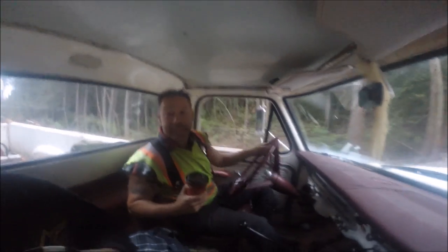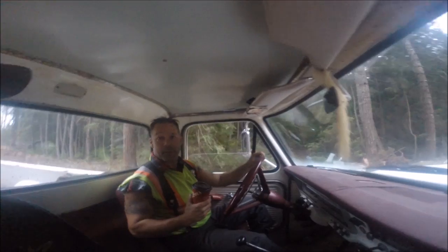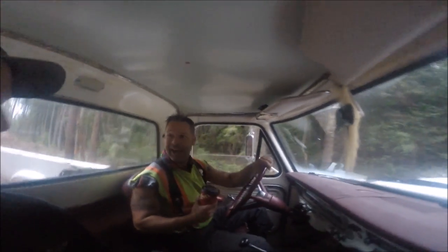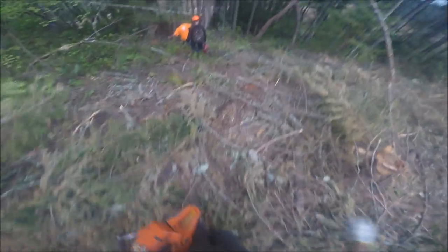And we're scraping off a ridge today that the machinery can't get to. The bunchers just can't get to it. That really breaks me up inside. Yeah, it makes me just sad when that happens. Isn't that sad, Victor?